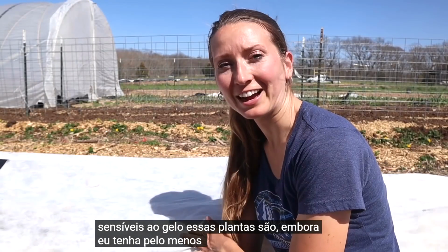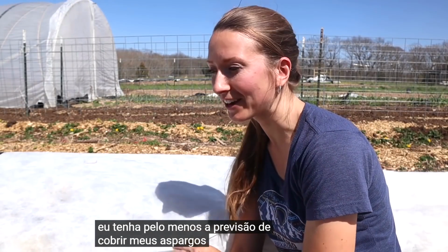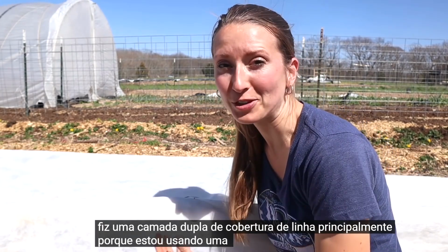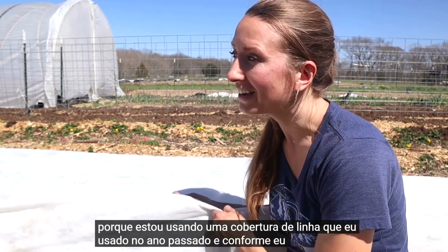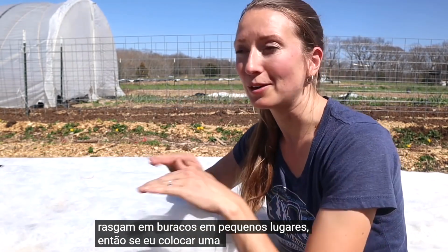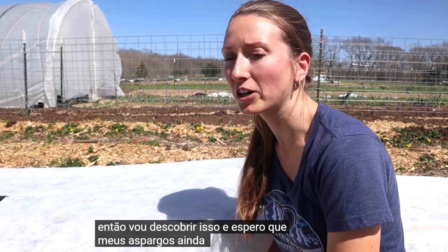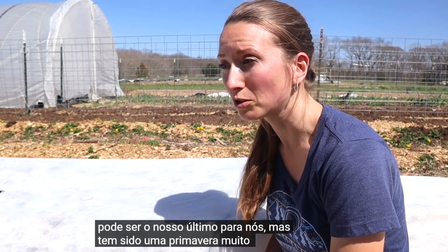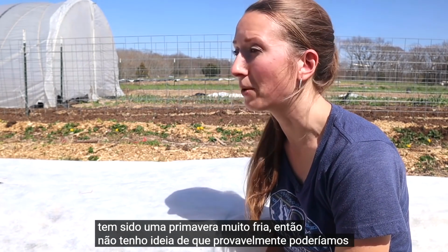I did at least have the foresight to cover my asparagus in anticipation of a possible frost. So I did a double layer of row cover, mostly because I'm using a row cover that I used last year, and as I use them they get ripped up, holes in little places, so if I double layer it then usually nothing is exposed. So I'm gonna uncover this and hopefully my asparagus is still in good shape under here. And yeah, this looks like it might be our last frost, but it has been a really cold spring, so I have no idea. We could probably get some more.